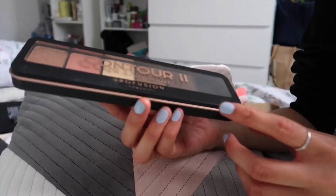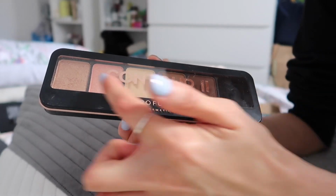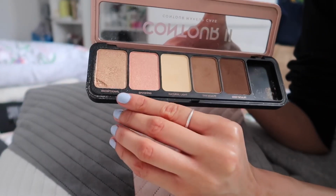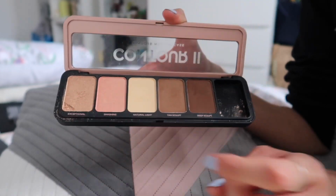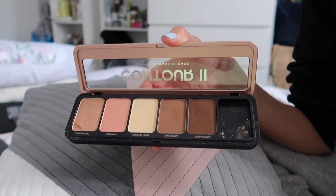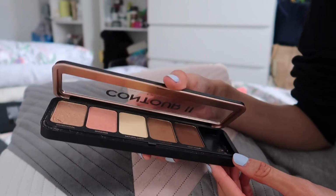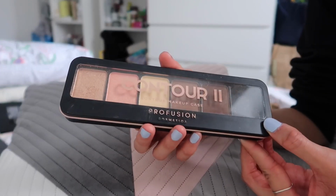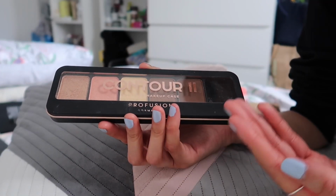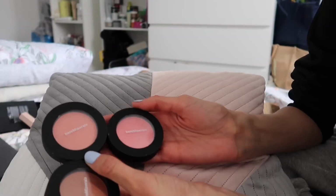Next here we have this contour palette by Profusion. This is the Contour 2 palette. This palette I love. I really love. This highlighter shade is absolutely gorgeous. This would be a gorgeous shimmer shade. I like this palette, however, again, it's similar to the Patricia Bright palette. I just don't gravitate towards it enough. So I will be just getting rid of this. I'll probably just end up giving this to my mum, just because one, it's in a state to give away, and two, I don't gravitate towards it enough. So I will be sadly getting rid of this one.